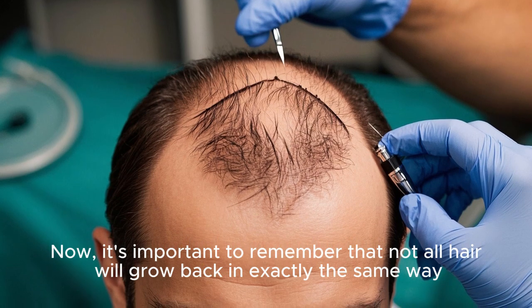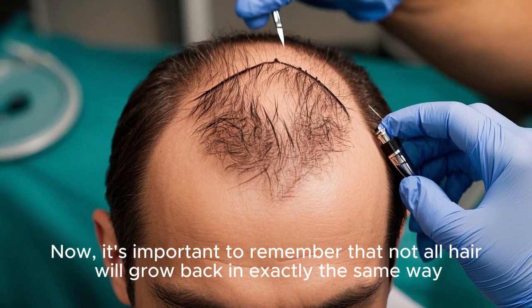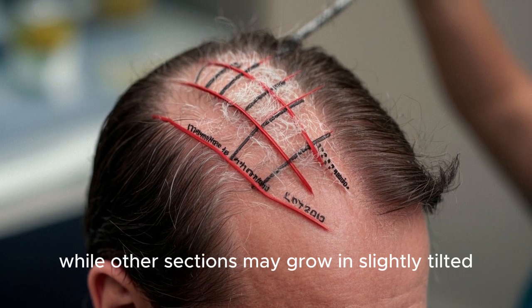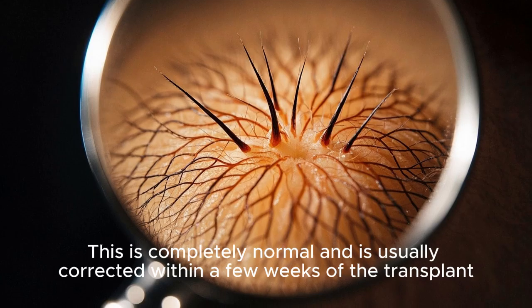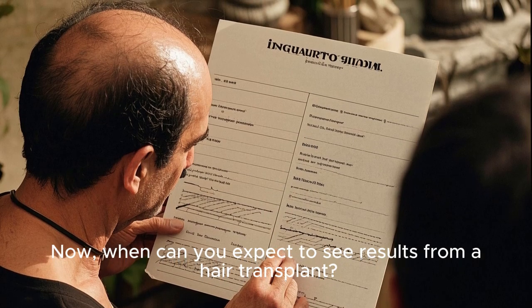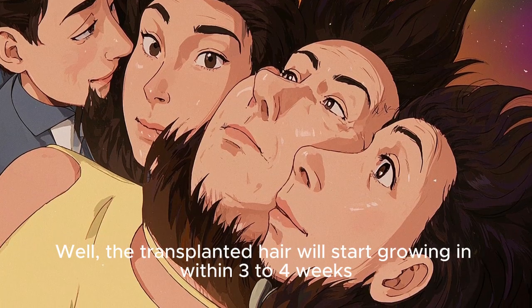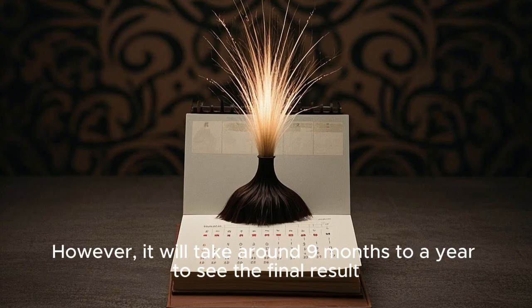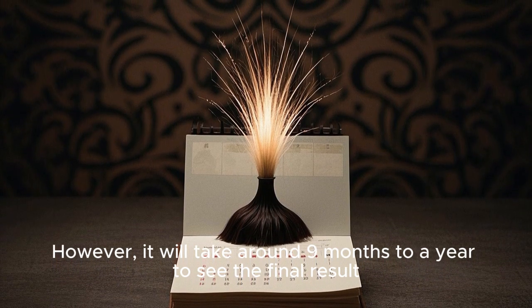Now, it's important to remember that not all hair will grow back in exactly the same way. Some will grow in normally, while other sections may grow in slightly tilted. This is completely normal and is usually corrected within a few weeks of the transplant. Now, when can you expect to see results from a hair transplant? Well, the transplanted hair will start growing in within 3 to 4 weeks. However, it will take around 9 months to a year to see the final result.